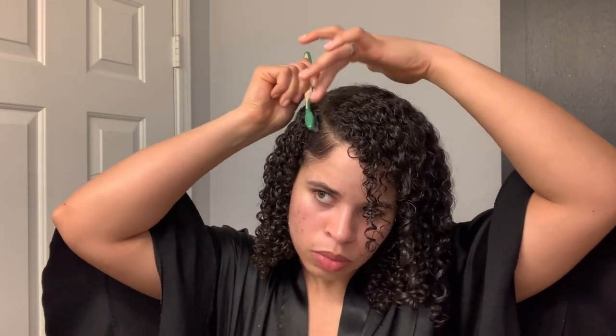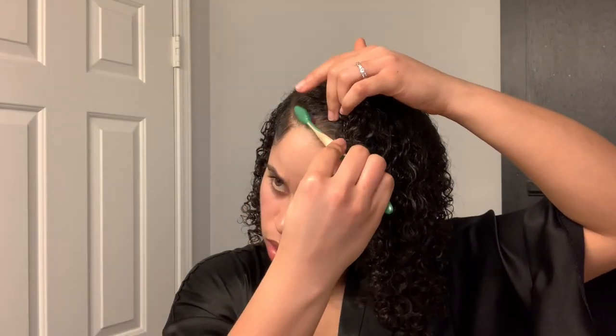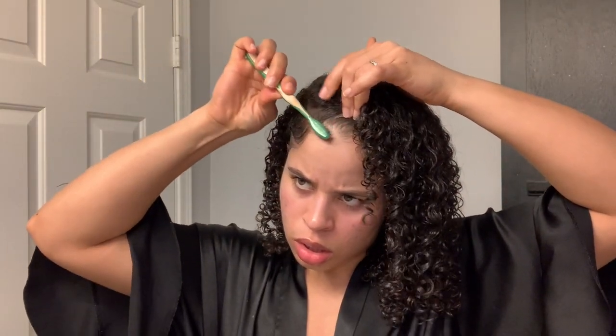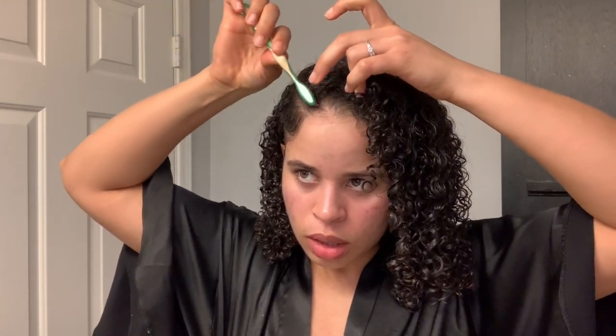Yes, that is what I'm talking about. I like to do that little swoop right here. So that's it. I'm gonna show you guys the back.